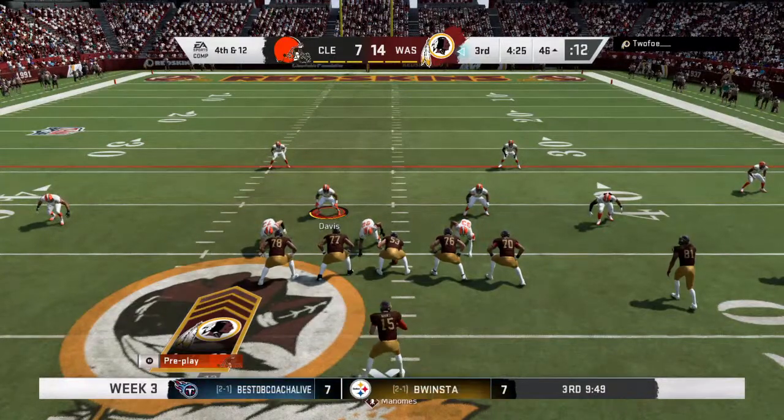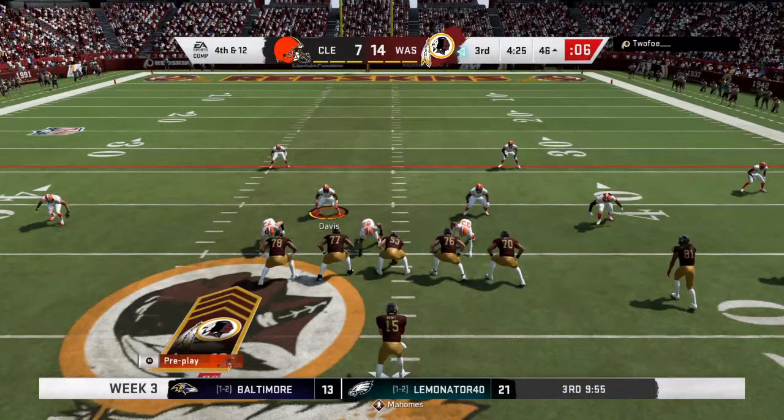Yellow. Let's 57. 57's Mike. Check tight end. Check tight. Check tight. 57. Mike, 50.